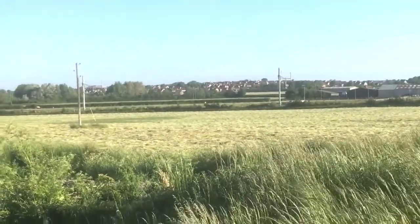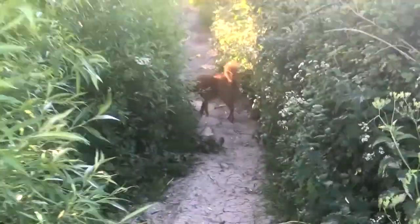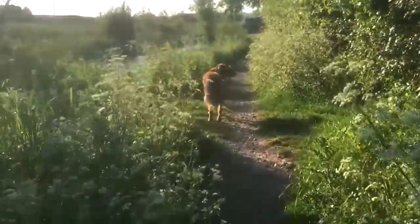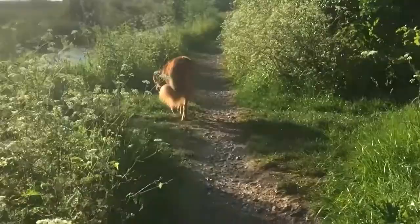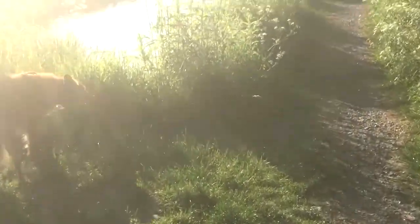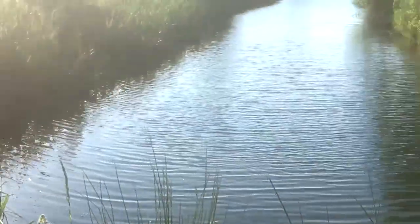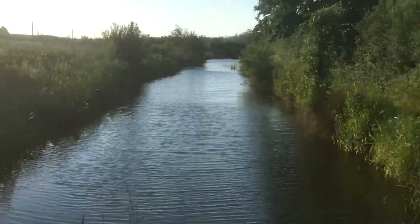and more gantries. We're going to carry on down the narrow path here up to Morningside Farm and Chaddington Lock. Coming now to Chaddington Lock and Chaddington Bridge, we do have the opportunity to turn round here in a circle. So we're going to go over the water here. Looking quite nice in the morning sun.